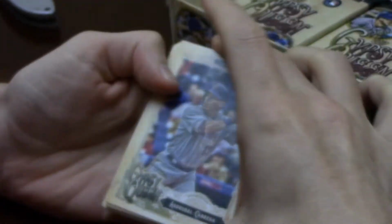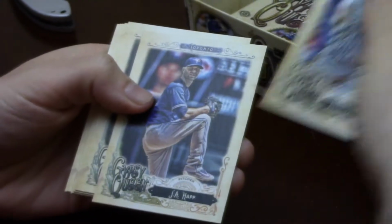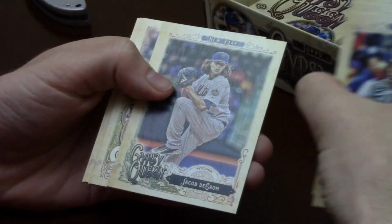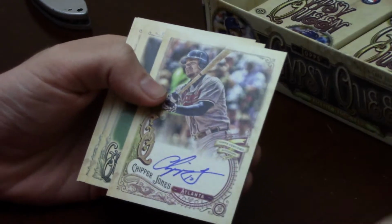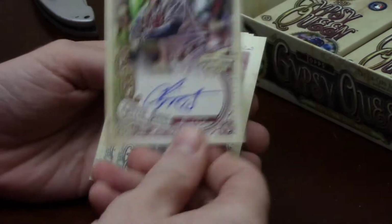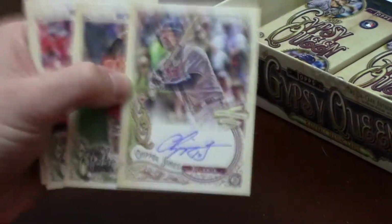So I try to rip through these packs, man. Cabrera, Arstrabo Cabrera. Yeah, J.A. Happ, Jake Arrieta. Arrieta, DeGrom, Jacob DeGrom. Oh, no! Cole, do you have this? Look, man, if you don't have that card, that's your card.